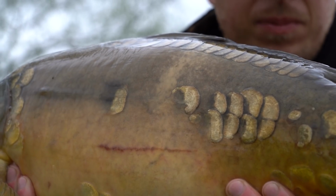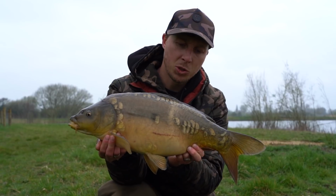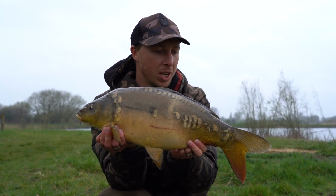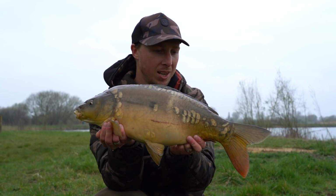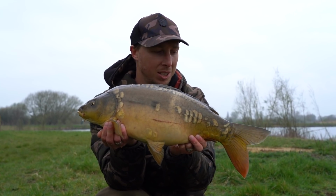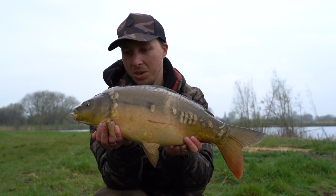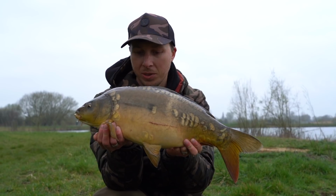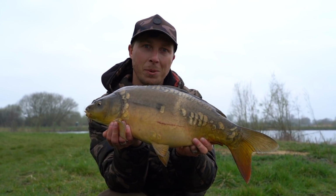So there he is, my first one after the move. Crazy little stripe down this one, certainly going to be a recognisable one for the future. But yeah, it's coming towards the end of the session. Hopefully there's time for one more. There are plenty of fish down here still, so in the next 20, 30 minutes, I'm sure there's a chance for another one. They've made me work this morning, but happy with the result.